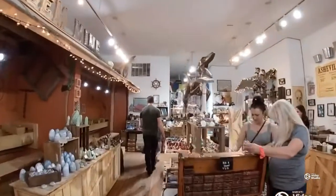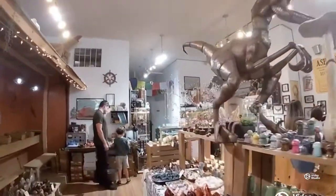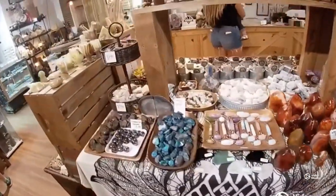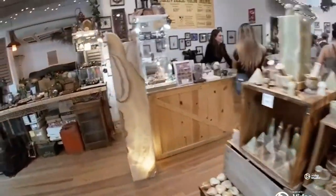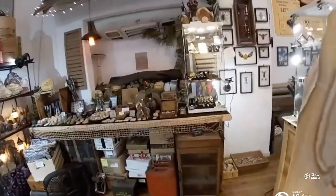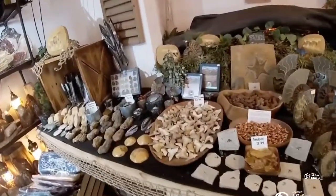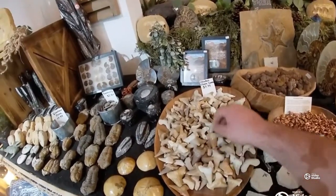Wow. This is the same thing with this polish, right? And check out these shark teeth over here. Wow.